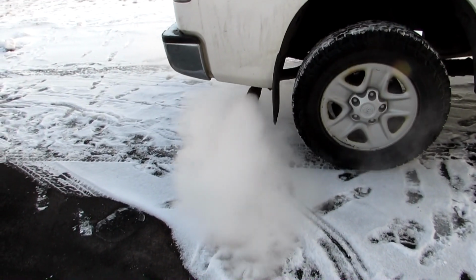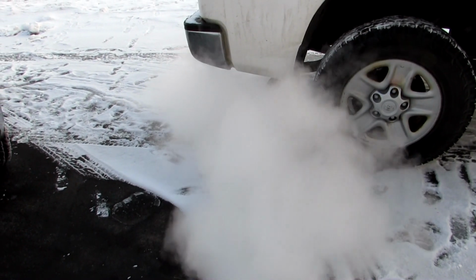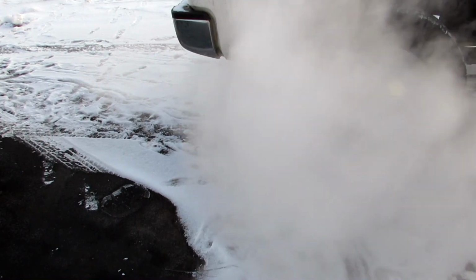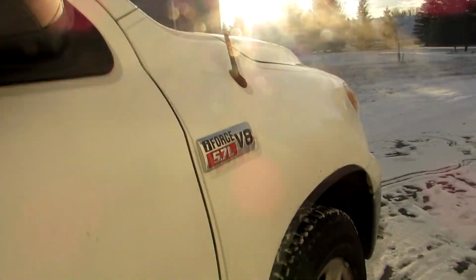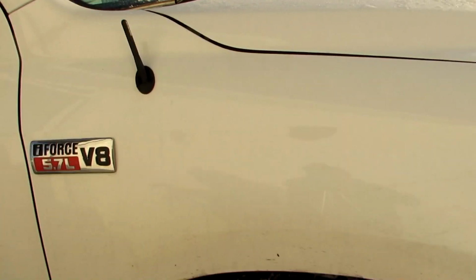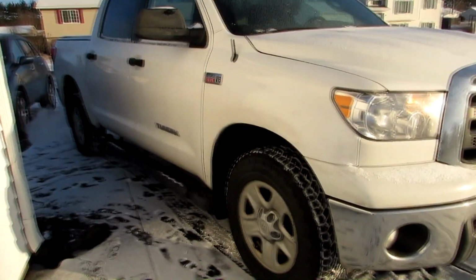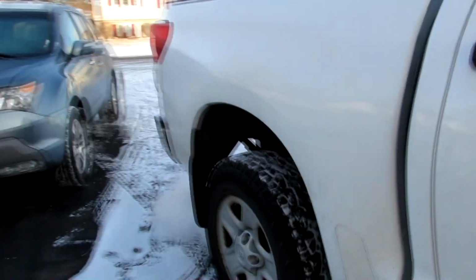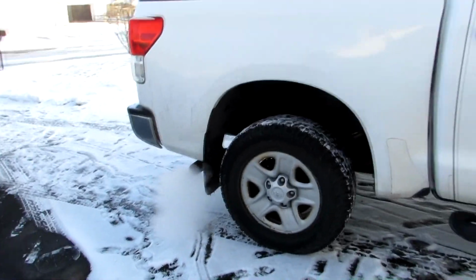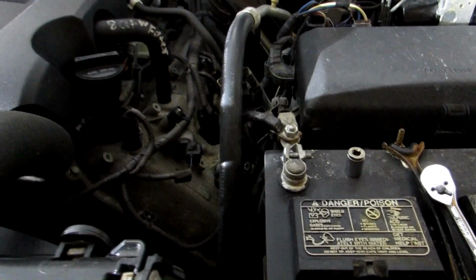Now this is the normal startup. The first smoke out, that's the issue I've been having. I don't think you guys can hear it, but now it's idling fine. Earlier when I first started, it was idling really rough. And today is 9 degrees outside, so it's very cold. I apologize for the noise. My heater is on. It's very cold.